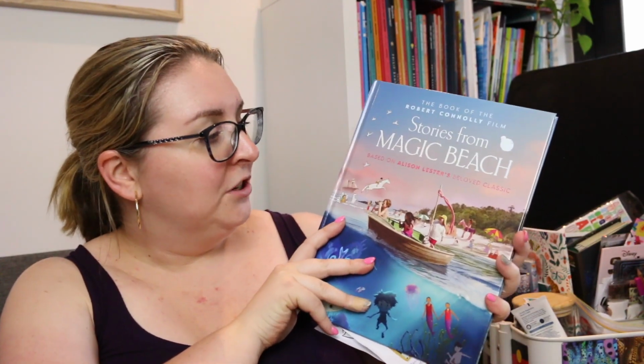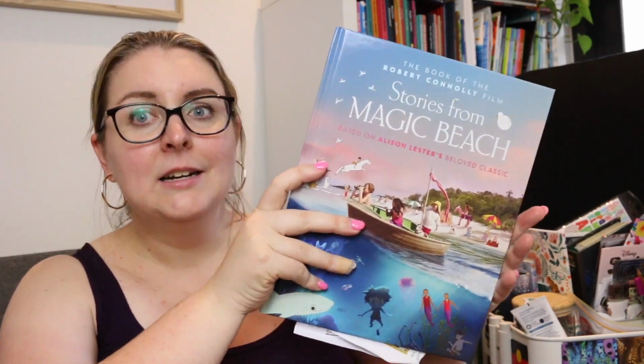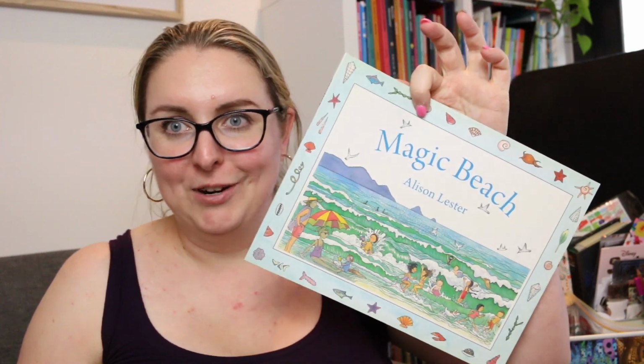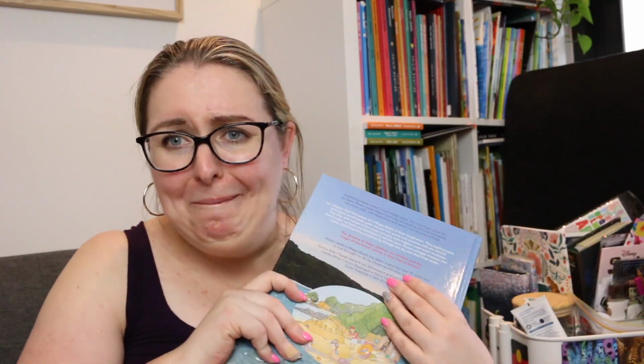All right, and then some picture books. There is Stories from Magic Beach, which is the book of the Robert Connolly film based on Alison Lester's classic. I do own a copy of Magic Beach. Is it here? There it is. Let's grab it. This is Magic Beach, which is kind of an Australian classic staple book, and this is the book based on the film. This is going to be so fun to dive into because it's all told in different art style formats, and as a little graphic novel, I think. That's exciting. When was Magic Beach first published? First published in 1990. I remember this as a kid growing up, because that was right around the age when we started having picture books, so I know I read it.